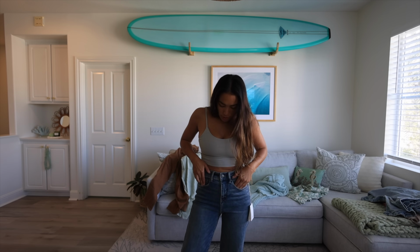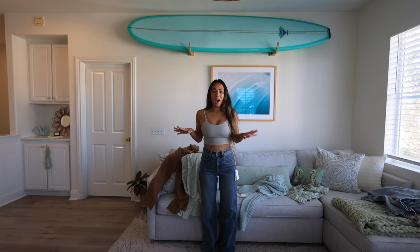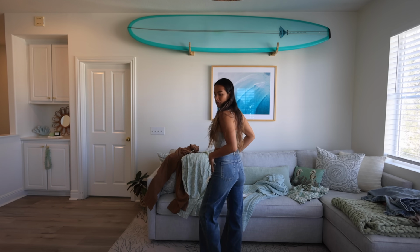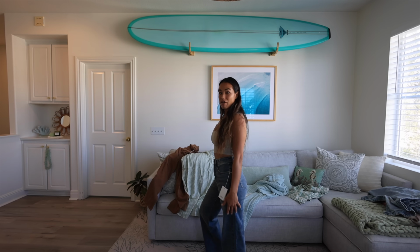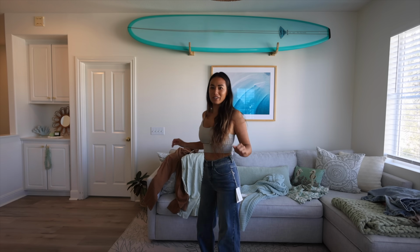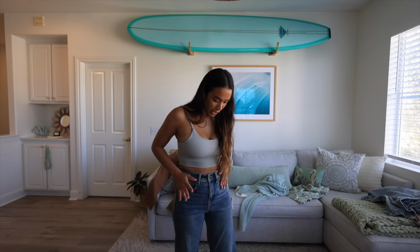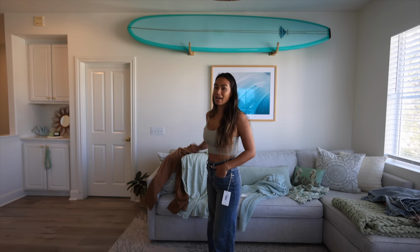These jeans might be the comfiest jeans I have ever put on my body. I think they fit me perfectly. They are so breathable and soft and stretchy. Honestly, as comfy as sweatpants. I feel like I could do a full-on yoga workout in these and be totally fine. Not that I'm going to do a yoga workout in them. It's really rare to find truly comfortable denim pants like this, so 10 out of 10.